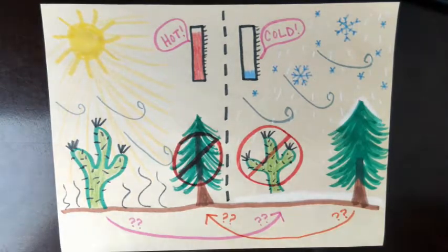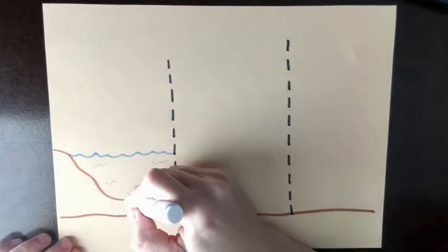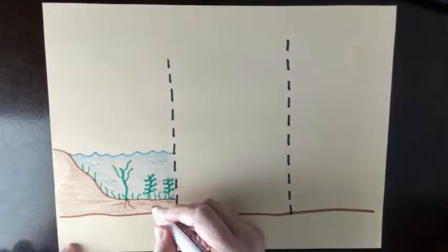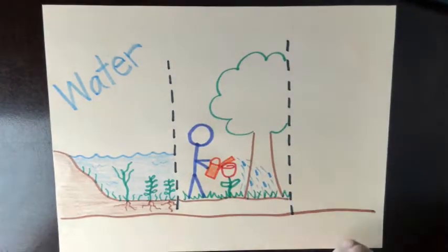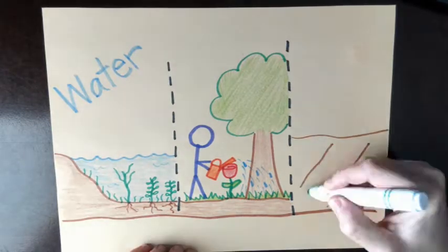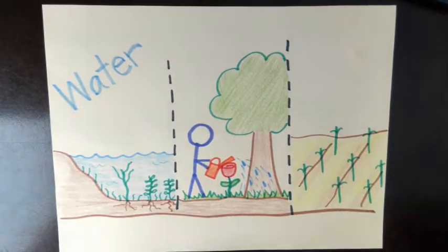The second thing plants need is water, and that would need to be more than likely fresh water depending on where the plant is at. So that could be water falling from the sky, precipitation, like rain. It could be water from our garden hose or from some sort of device that we use to water our plants.